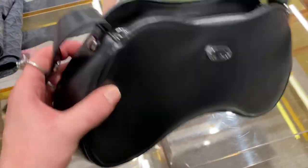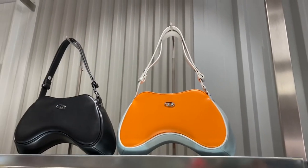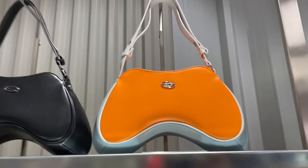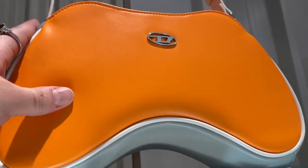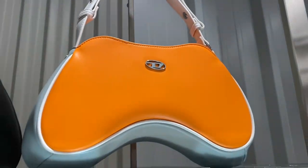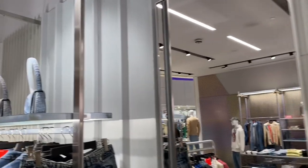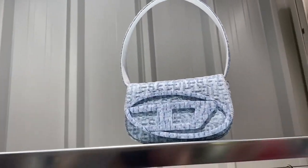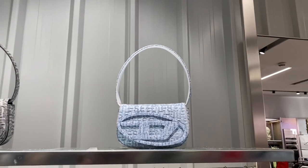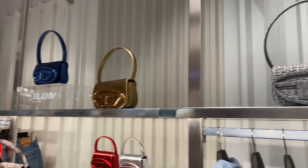It really depends on who you are as a person, but it's a really fun bag style. And they also have different color variations. So here we got the orange on gray. I do believe they also had a green. I really like the orange on gray. I think if I had to choose one, it might be the black. The black would definitely have to come home with me. But, again, in my eyes, yeah, it's a great Diesel price, but for a faux leather bag, it's expensive.